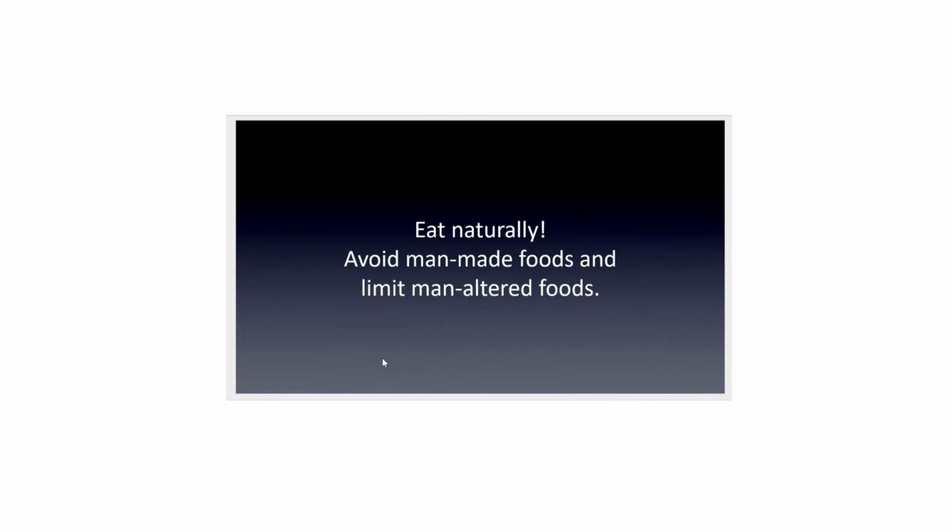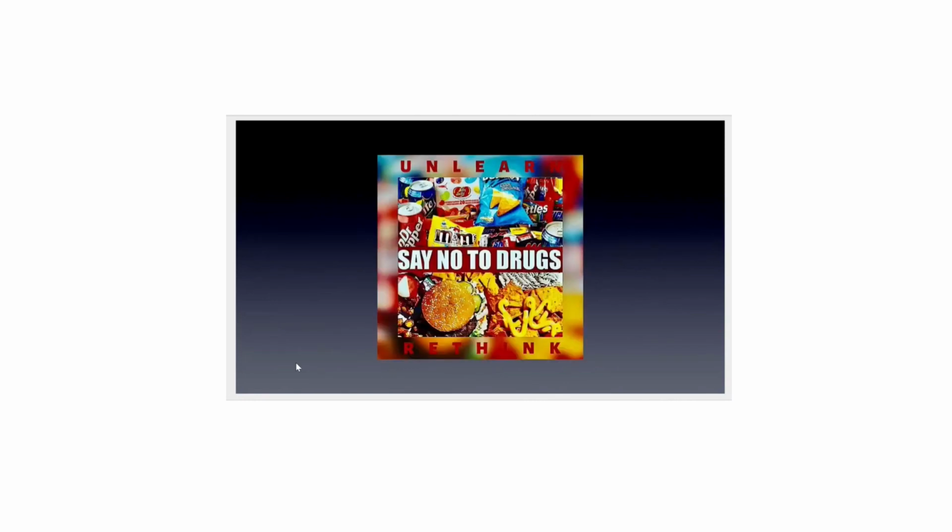So I will always say, please eat naturally, avoid man-made foods as much as you possibly can, and limit man-altered foods. Even the minimally processed, I kind of say like all of our fruits have been bred to be sweeter, but really less nutrient dense. So the more we can go back to nature, the least modified of any foods and the best naturally raised foods, we're going to be far better off. We're going to be far more satiated. We're going to be able to fast easier. And we're just going to be healthy overall. So say no to drugs and say yes to real food.